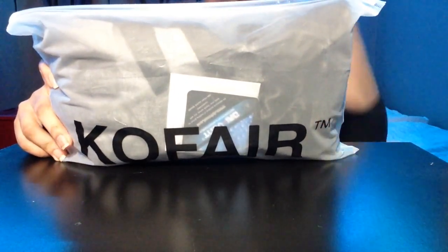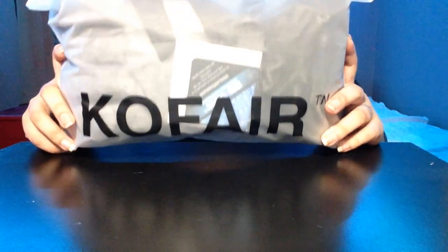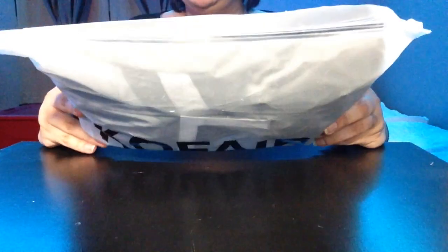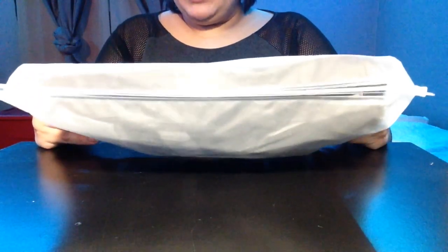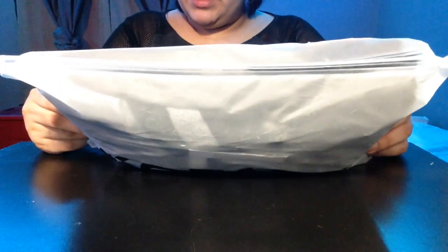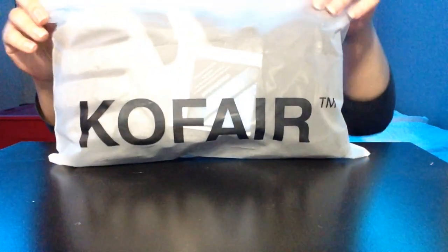This is the Kofair Winter and Ski Glove Warm Snowboarding Gloves. I don't snowboard, but I live with a ton of snow. So warning, of course, plastic bags should not be around babies. I think that's kind of obvious, but I guess not for everyone. Look, it has a little Ziploc so I can reuse the bag. It's always so nice when I can reuse things.